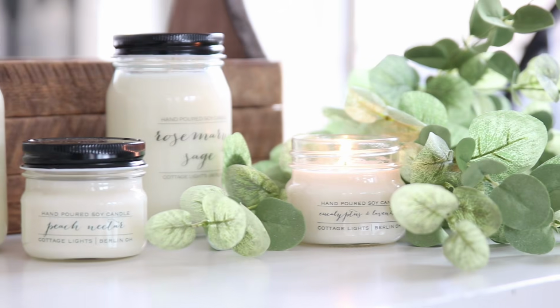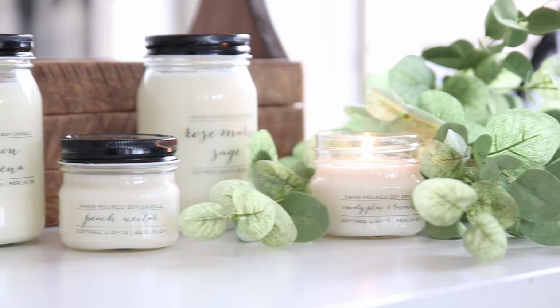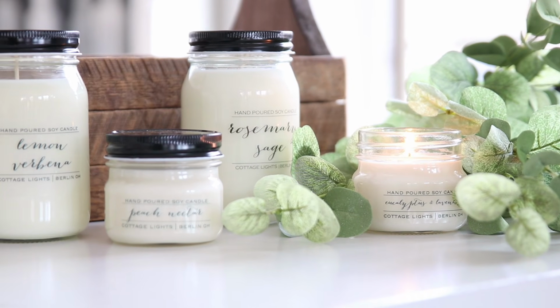So the peach nectar and the lemon verbena are back. A lot of you guys have been asking about those. They're back in stock. I'm so excited about it. I love those two scents. And then there's two new ones that I'm really excited about too. One is a rosemary sage and the other is a eucalyptus lavender blend, and they both smell amazing. Now, many of you might know last summer I had done an outdoor candle that was also eucalyptus lavender, and I just want to mention this scent is a lot softer than that one was. That one was meant for the outdoors, so it was definitely kind of strong to maybe burn inside.